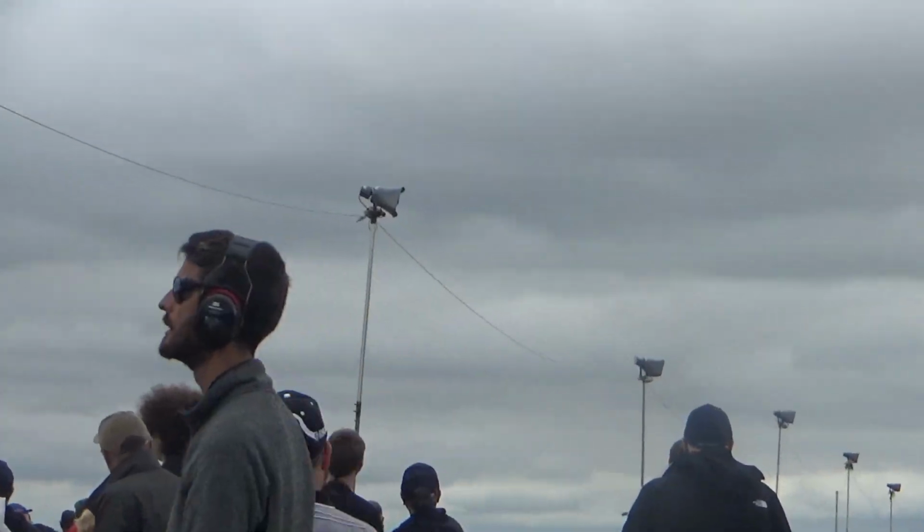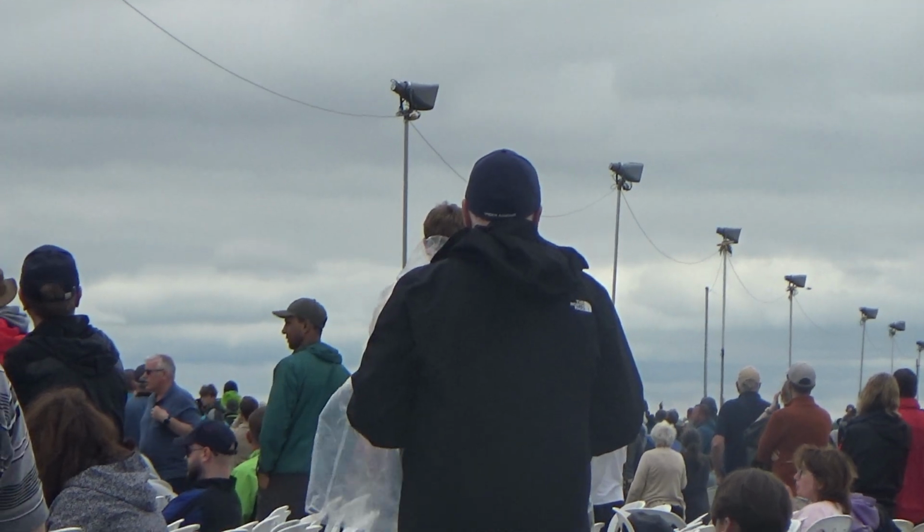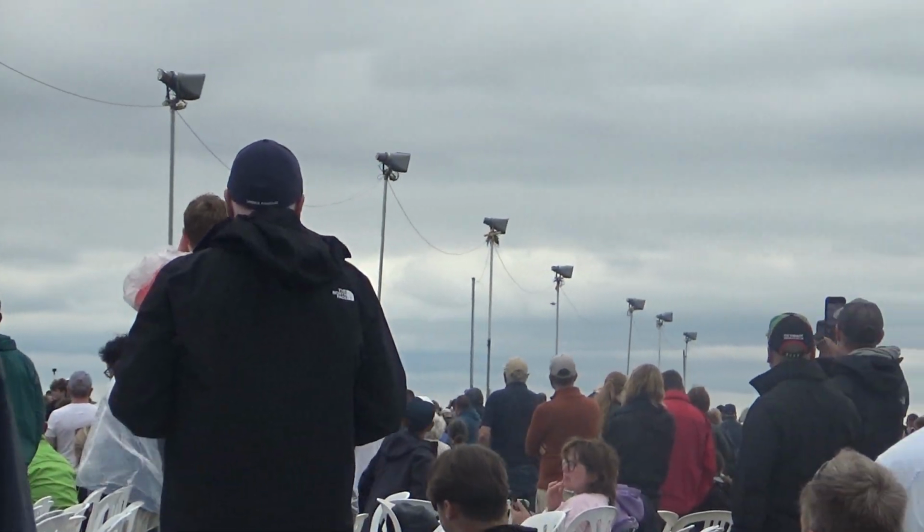Lightning, coming in for a fly past at about 200 feet. And it'll be performing a 6G pitch up into an overbank.